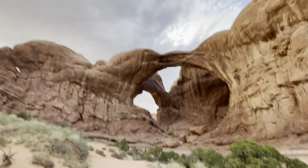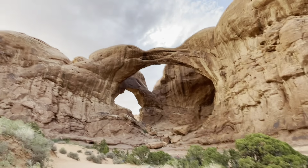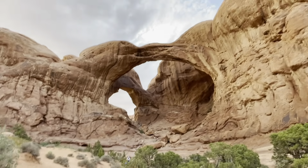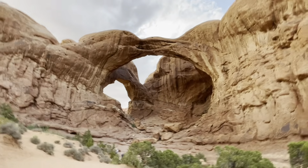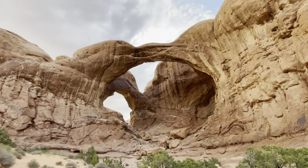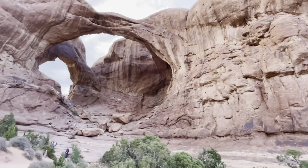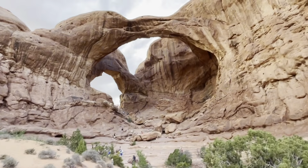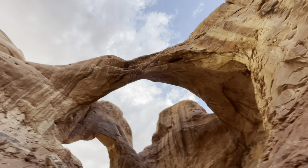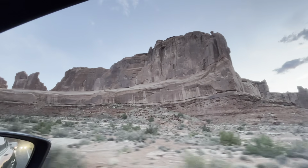This incredible structure is called Double Arch. At 112 feet tall, it's the tallest, and at 144 feet, it is the second longest arch in the park. What makes Double Arch unusual is that besides the normal form of erosion on the sides, it's also known as a pothole arch, with water causing erosion from above.